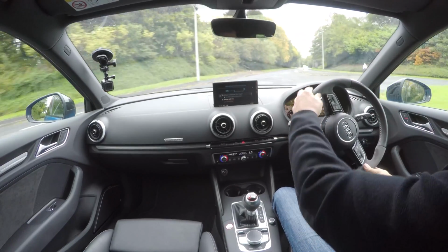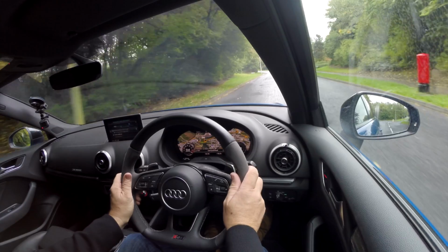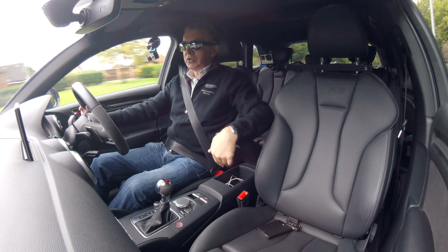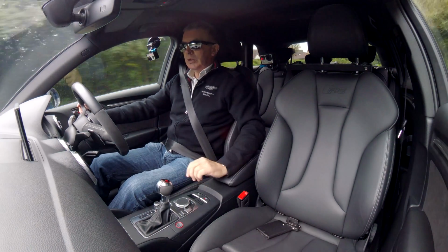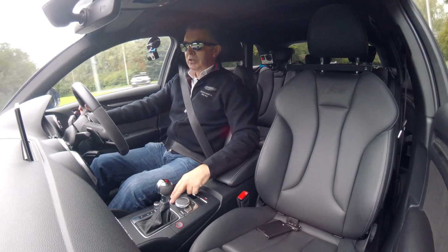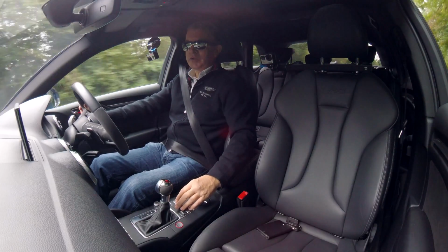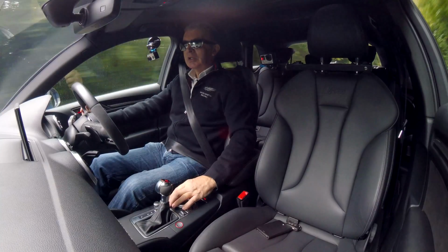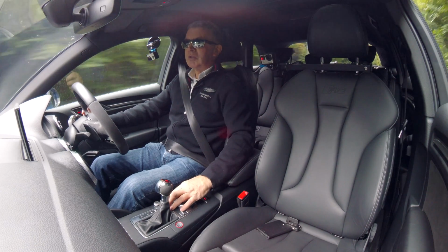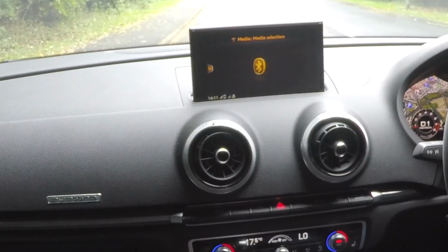Got this Alcantara steering wheel, or half of it's Alcantara, the bits that you hold, and I've got to say, it feels a lot better than leather. Front central armrest, underneath there you've got a charger and USB. Got the equivalent of their iDrive here, the radio, and the Bang & Olufsen speakers, just tremendous. Let me just see if I go to, I'm probably playing an audio book at the moment, but I'll just select my phone.